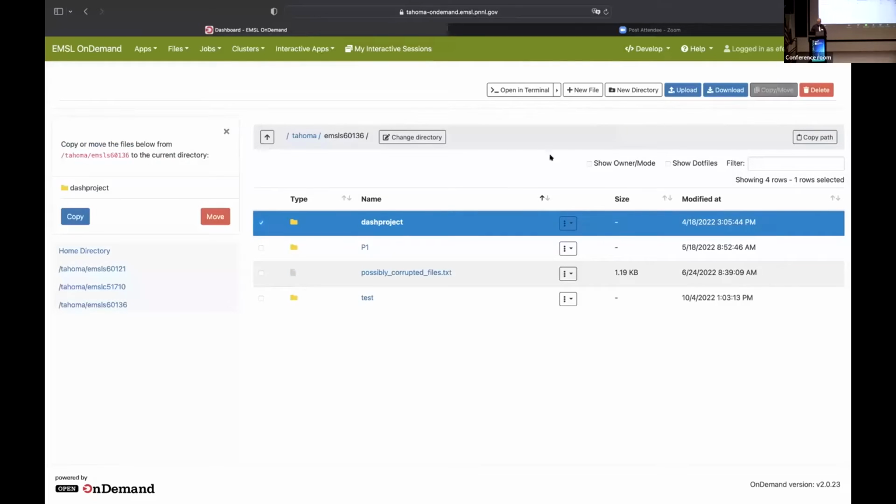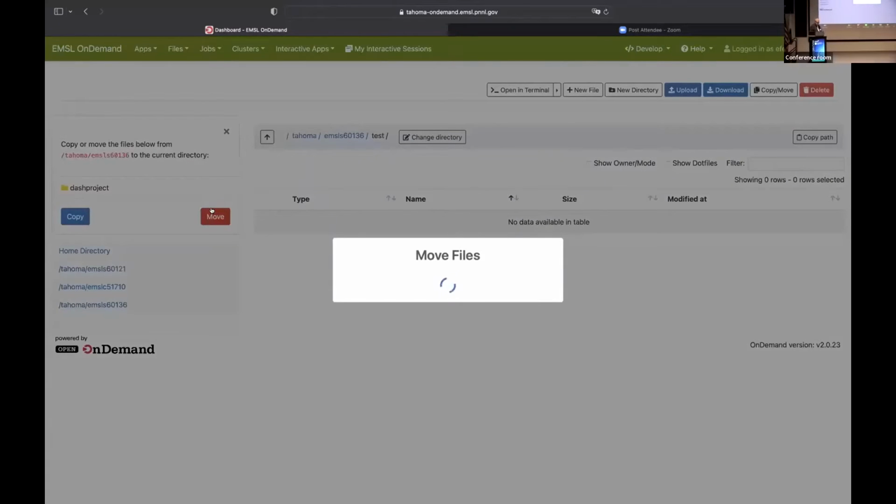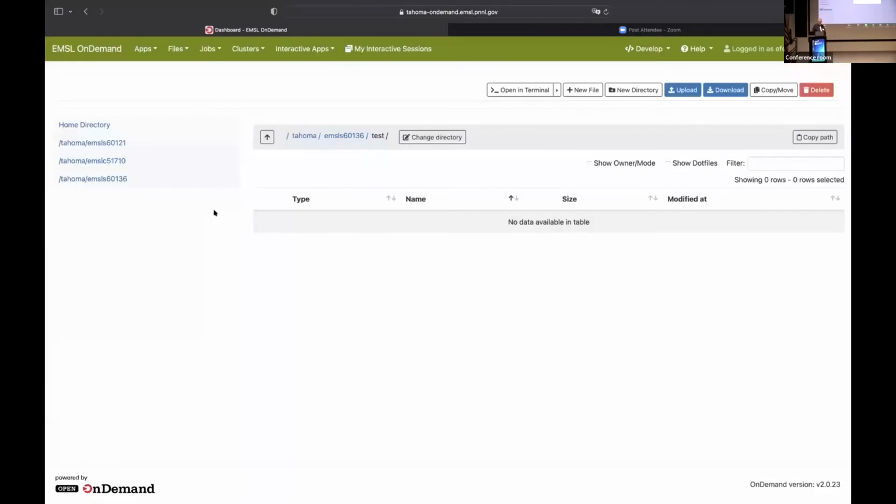There it is, it's up there. I've got to look at my screen, not look at you guys. So you press this copy button, right? Then you go somewhere else. Let's put it in this test directory. And we can move it over there, move files around like that.